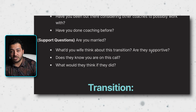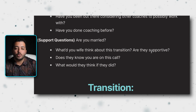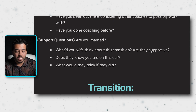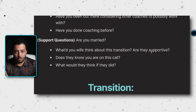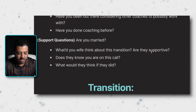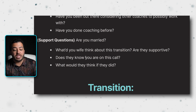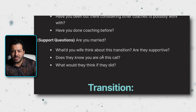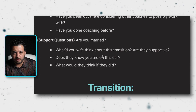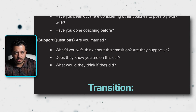The reason we want to ask why they wouldn't be supportive is because that is going to come up as an objection later on in the call if we don't figure out why they aren't supportive, right? They're just going to come up with, I need to talk to my wife, because that's going to be an objection. Do they know that you're on this call, right? That could be another thing. Do they know that you're on this call with me right now to help you do this? What would they think if they did know that you were on this call?